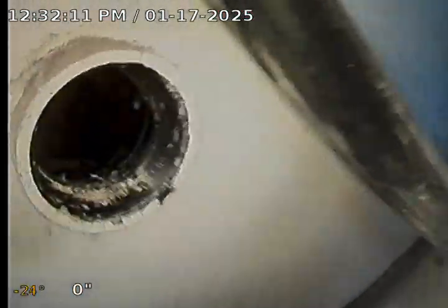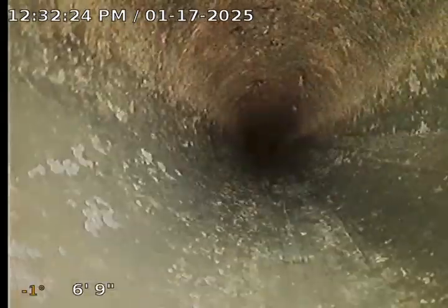We're going to go from this 2-inch cleanout to try to get into the main sewer and look across the sewer line, just make sure we don't find any issues going on in the system from the previous time it was inspected. So I'm going to push across the pipe here, see if we can get down the system.